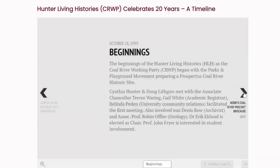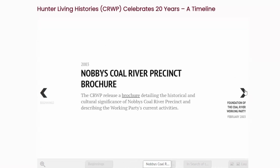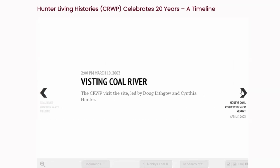From those early days, I think it started in the late 1990s, where there was a coming together of different community members, including people at the university, to start thinking about a working party that was able to look specifically at the Nobby's, Fort Scratchley area and heritage protection. A lot of the research and historical research was to repatriate particularly digital maps and survey material from the UK. They created a brochure, so this link has embedded a lot of those key documents that were produced. And as you can see, the foundation of the Coal River Working Party, 2003, first meeting, people that were involved in that meeting to really spearhead bringing together the historical material.